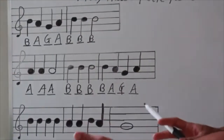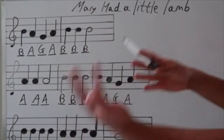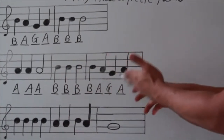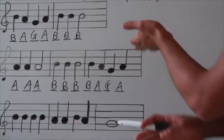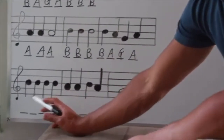So in music, you always want to try and find patterns. Sometimes they don't always keep changing the melody. Sometimes they like to repeat the melody. The melody is when these group of notes together, how they move. So you can see this one's going down and up. These three are staying on the same line. So that's how the person who wrote Mary Had a Little Lamb wanted to make the melody. Simple as that. Next one, let's try line number 3.